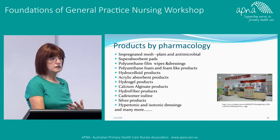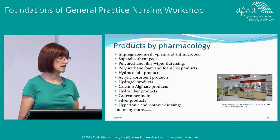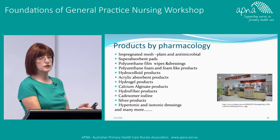Hydrocolloids. The most common you would say is DuoDERM or Comfeel. Other companies, if they have a hydrocolloid, will actually have the word hydrocol in their name. We don't use a lot of hydrocolloids in general practice anymore because it's a moisture retention dressing. Acrylic absorbent dressings, there is only one of those, and that's Tegaderm Acrylic Absorbent.